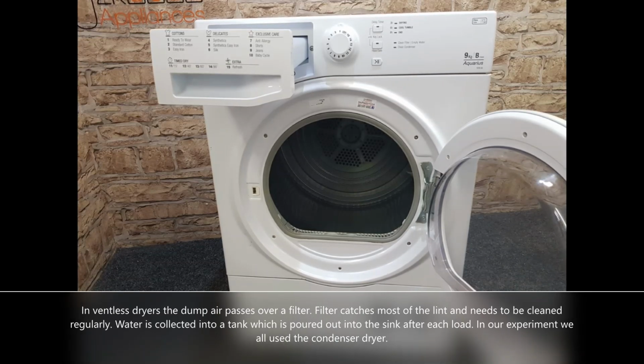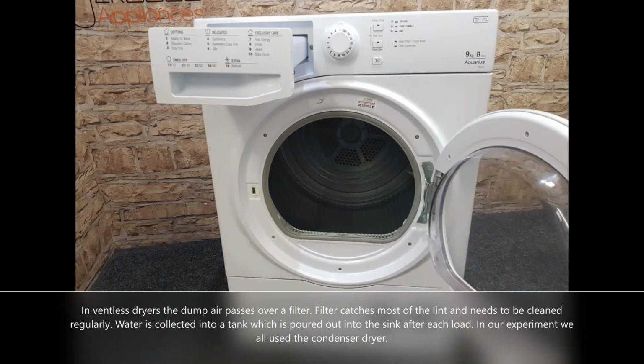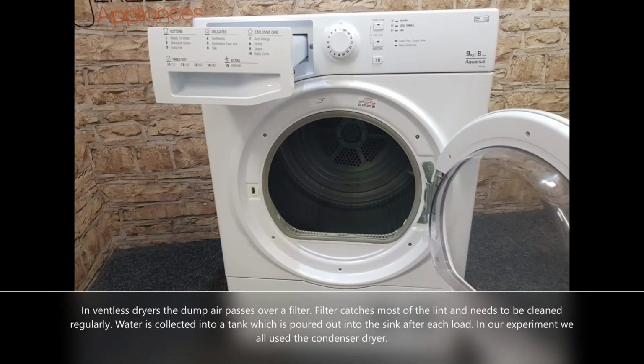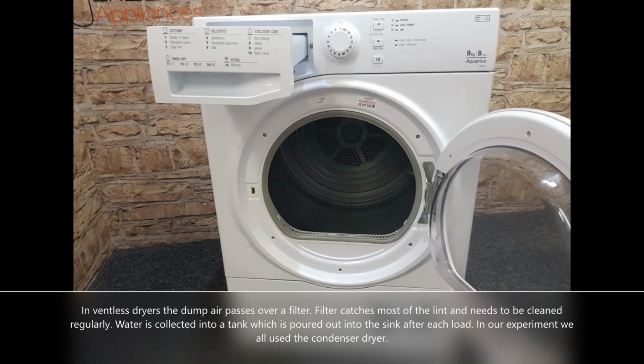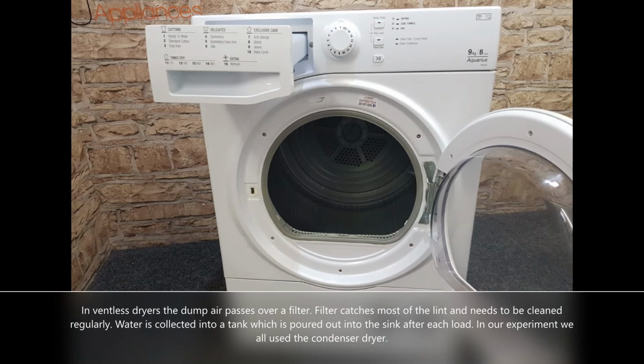Condenser. In ventless dryers, the damp air passes over a filter. The filter catches most of the lint and needs to be cleaned regularly. Water is collected into a tank, which is poured out into the sink after each load. In our experiment, we all used the condenser dryer.